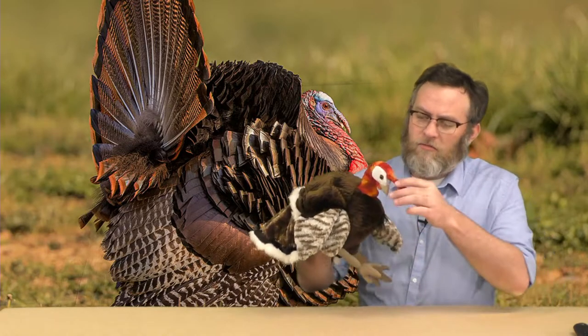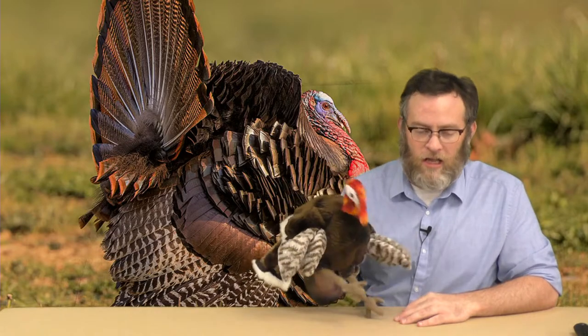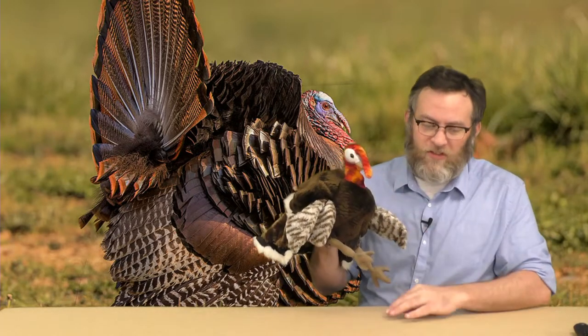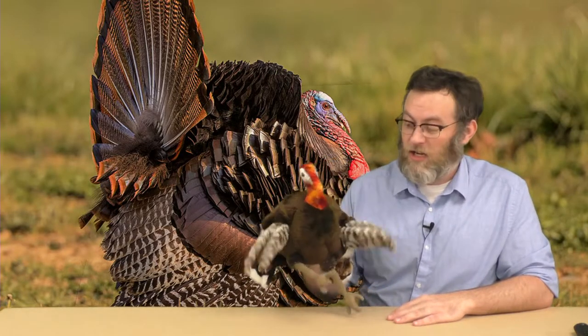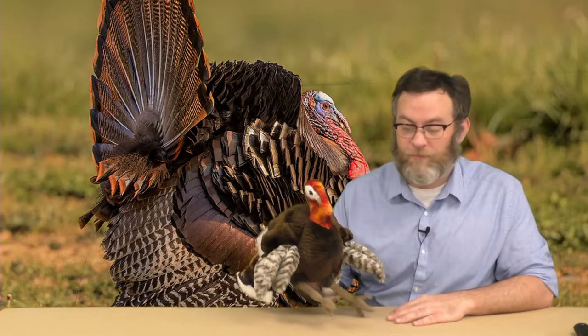This thing, what's this little wobbly thing on his head here? Oh, he doesn't like when I touch it. It's called a snood. It's like a long flap of skin, and sometimes it changes color depending on how the turkey's feeling, like a mood ring or something like that.